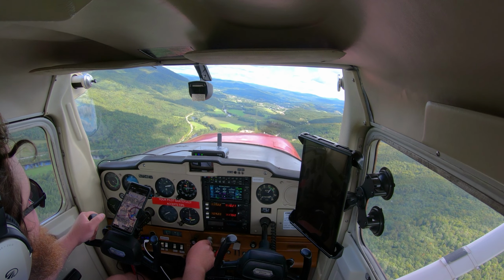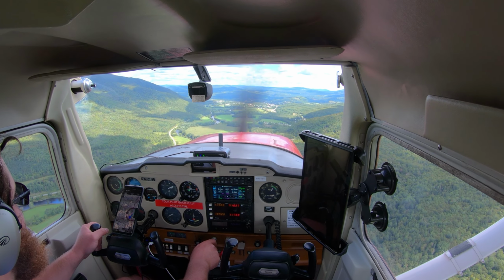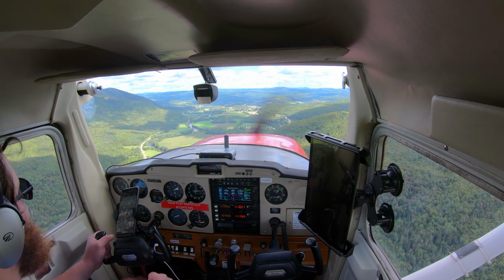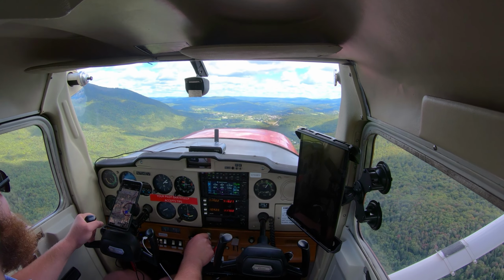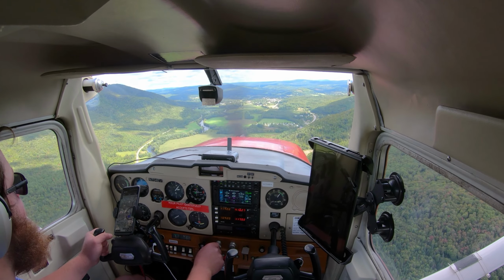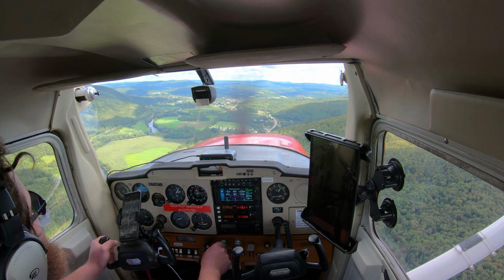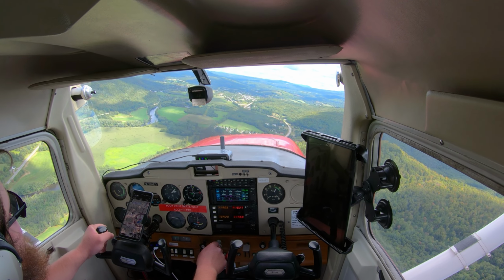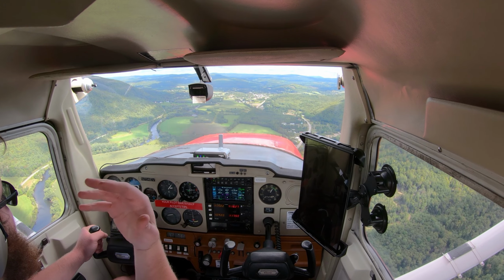Okay, I see the field down below me. I'm not thrilled because it looks like right off this end of the runway, I've got trees again. In particular, trees that they look like they're sitting up a bit higher than ground level. It looks like the ground rises as well as the trees off this end of the runway.